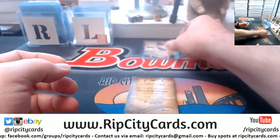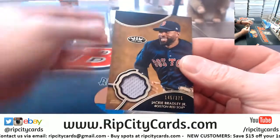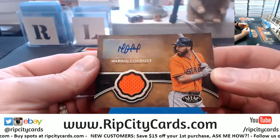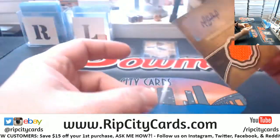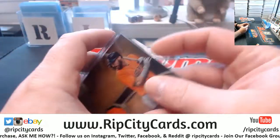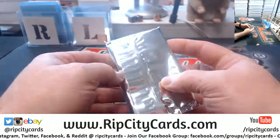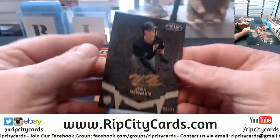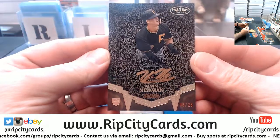What kind of issues? Got a relic card, 145 out of 375, Jackie Bradley Jr., Boston Red Sox. And a Marwin Gonzalez, 54 out of 100, swatch autograph for the Astros. About a Kevin Newman, 8 out of 25, Copper Ink for the Pirates rookie action.